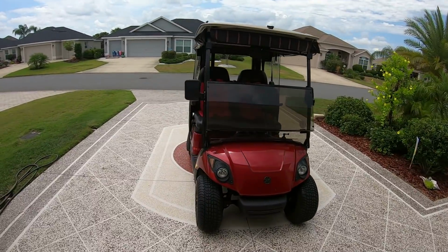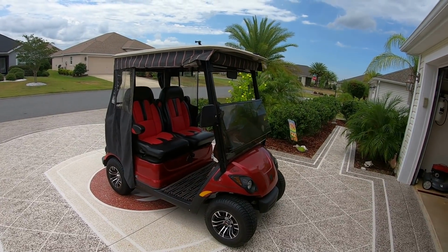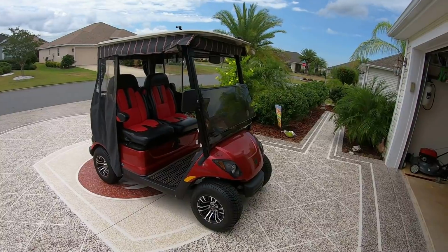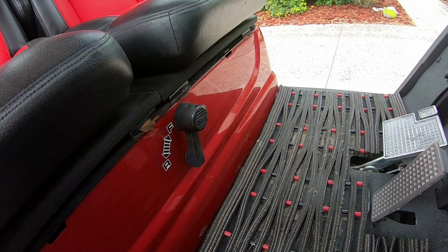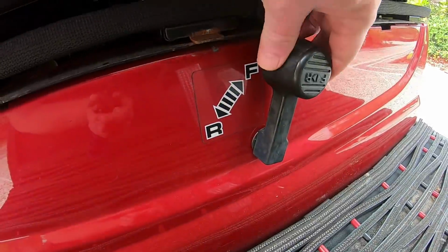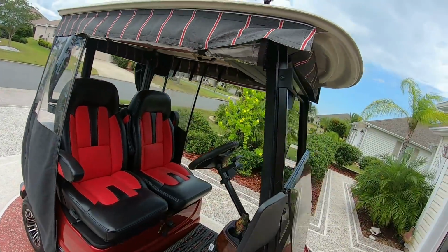So this cart, brand new with everything in it right there, in 2015. That cart was a little over $13,000. Oh, by the way, here's how you go from forward to reverse on a gas cart. It's right here. Can you see that? This is forward. That's reverse. You hear the buzzer? Forward. That's all there is to it.